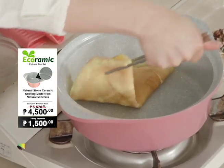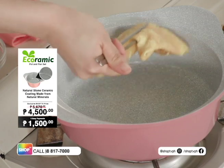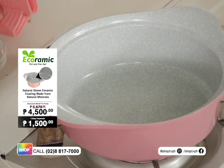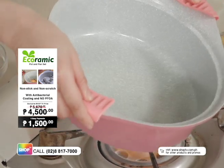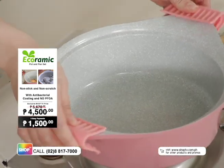At tingnan mo, she's actually using steel chopsticks. Grabe. And even if she's scraping at the bottom, there's no scratches. No scratch. Incredible. Look at that, so white. Impressive. Clean. And instantly, no?